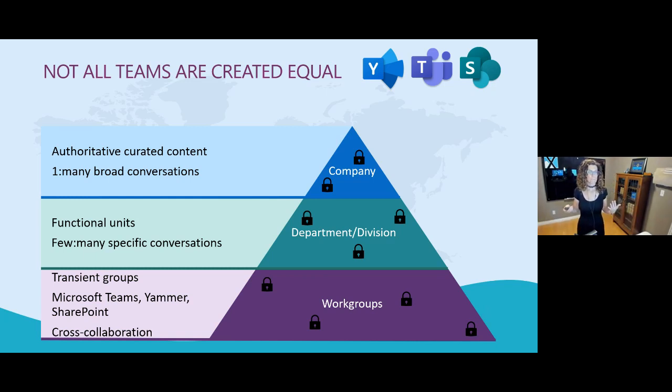Because of this, you really need to be able to apply that protection at scale across your environment.